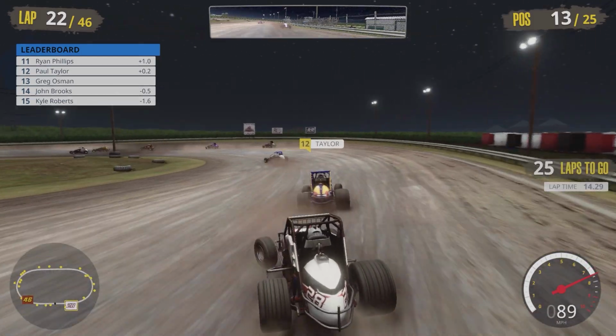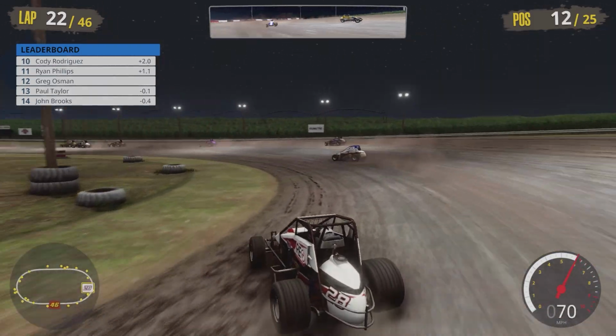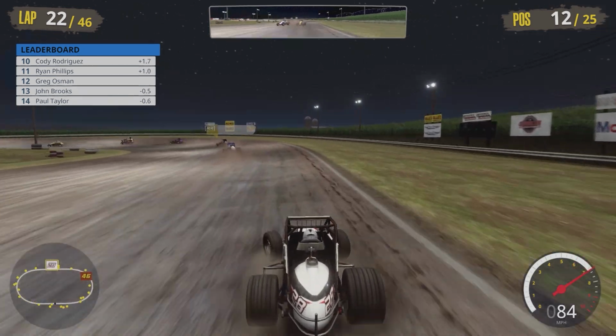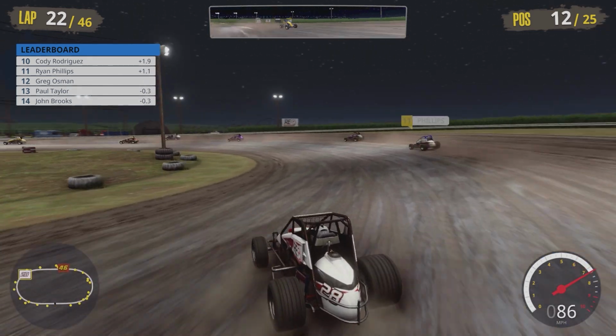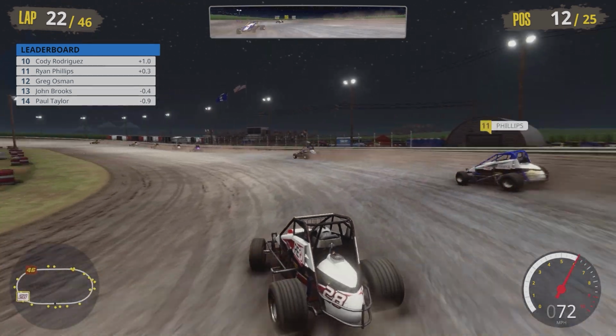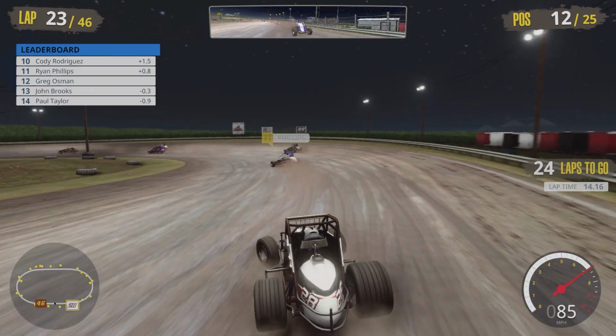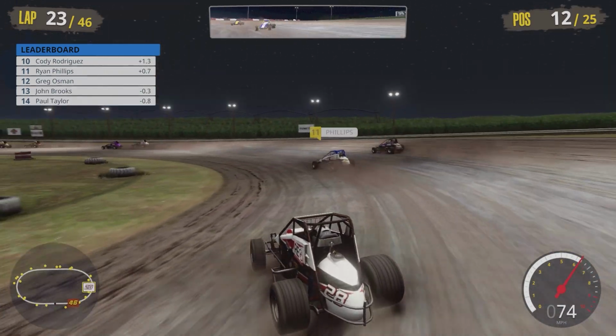All proceeds from today's racing action go directly back into the track for improvements. Ryan Phillips now ahead of us in P11. This race has been a great one. Let's see what we've got the rest of the way.